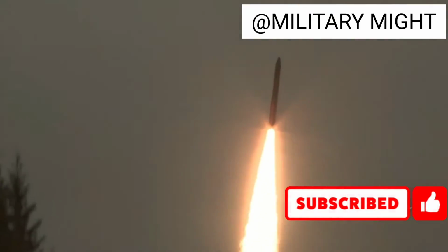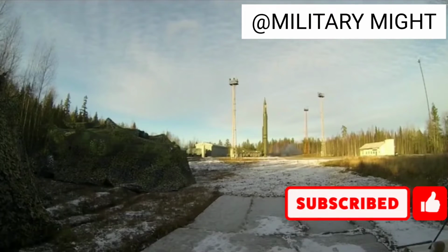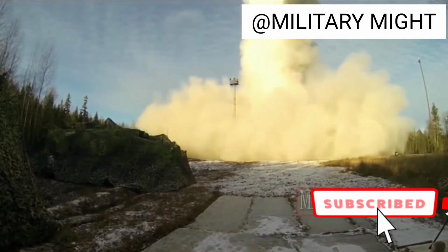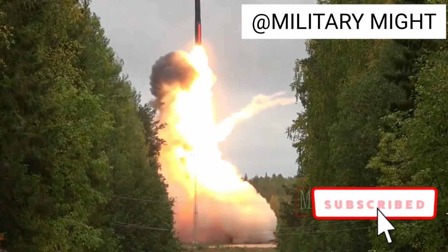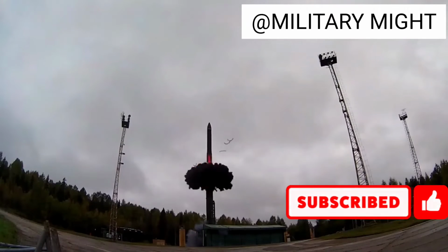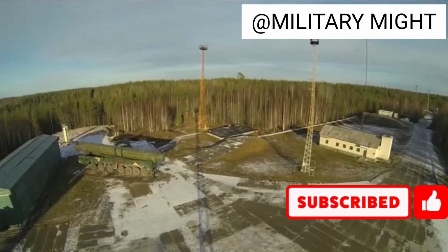The Yars was designed to overcome missile defense systems. This missile maneuvers during the flight and carries both active and passive decoys. It is estimated that it has at least 60 to 65% chance to penetrate defenses. The road mobile Yars uses the same highly mobile 16x16 wheeled chassis as the previous Topol-M. Externally both missiles look similar, but the Yars is heavier and more capable.